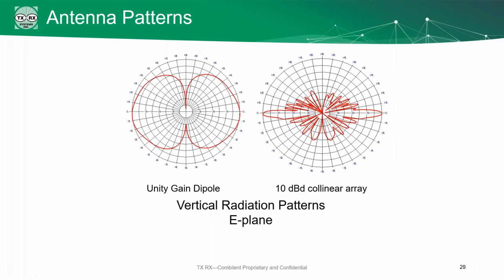So here's more of what it really looks like instead of an ideal situation. On the left, you can see a basic unity dipole antenna, pretty consistent lobes. This is fairly close to that ideal donut that I mentioned earlier. On the right, we have a 10 dB collinear array. They're trying to pump this signal as far as they can. And they've flattened it out, and you'll notice that there's all these extra little lobes on it. So this is what you're going to have to think about when you're doing your antennas.